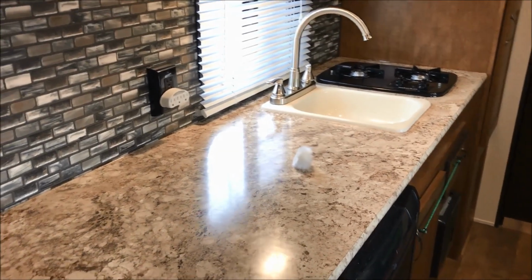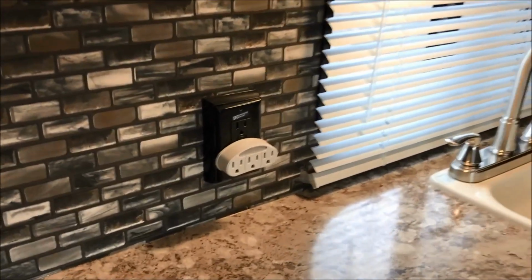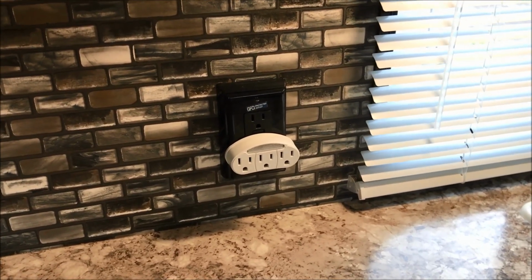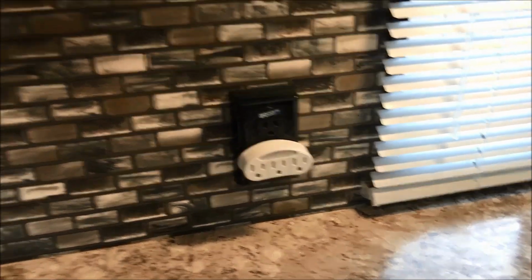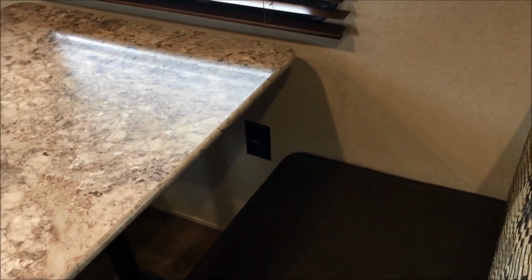One thing that does annoy us a little bit is there are very few power outlets inside the trailer. We've got one here in the kitchen. They are GFCI protected, which I guess is a good thing. But there's one in the kitchen. We put a little power tap in there to give us a couple of extra outlets. There's one beside the queen size bed. We've got a little side table there. And then there is one more underneath the dinette.